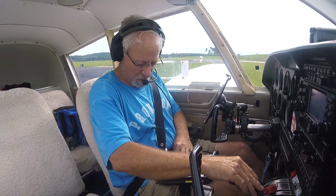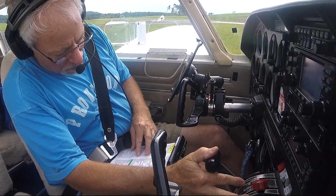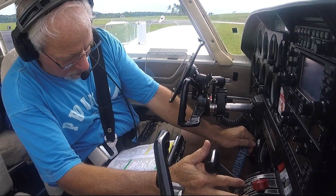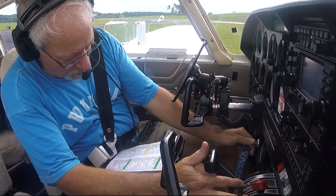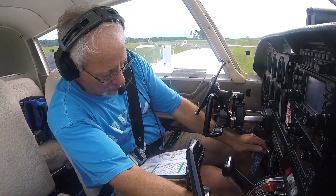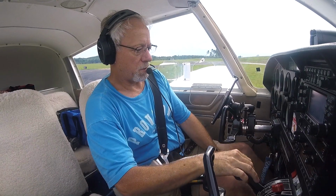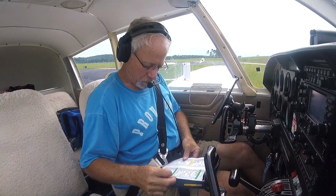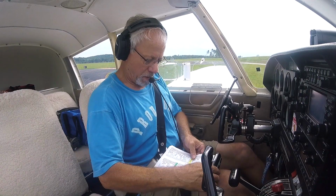Fuel valve is on left tank. Mixture full rich. Throttle up to 1700 RPMs. Check the left mag. Less than 100 RPM drop. Right mag. Less than 100 RPM drop. Carb heat. Got a drop. Good vacuum. Gauge is all in the green. Oil pressure, fuel pressure, oil temperature, everything green. Throttle comes all the way back to idle. It's good. Electric fuel pump. Mixture, don't foul plugs, run up, we've done.